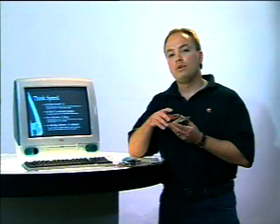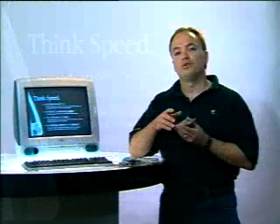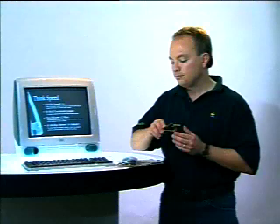So things like surfing the web or multimedia or things that are constantly accessing the ROM have gotten much faster with the iMac. So even though the iMac is a 233 megahertz G3 based processor product, it's actually faster than previous Macs that we've shipped with similar specifications. So the G3 is the first reason that the iMac is so fast.